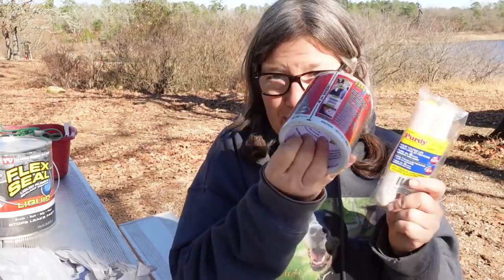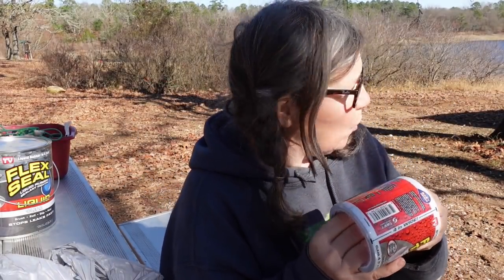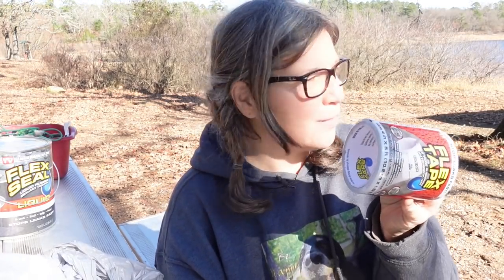So, I got 2 things of Flex Tape. I'm actually thinking I need to do my windows. I got a clear one and a white one. I don't think I want to do it around my windows. Part of me is like, you know what? I'm just going to seal the crap out of everything, and I don't care what it looks like.